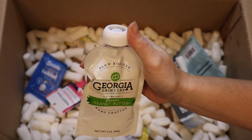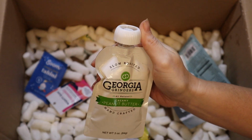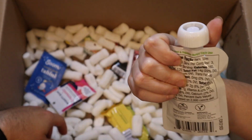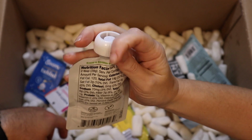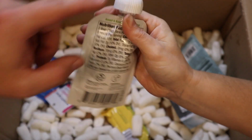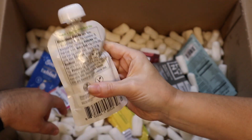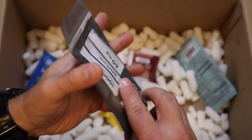Georgia Grinders. Some creamy peanut butter. Ooh. It's handcrafted and slow roasted. Contact me for voiceover work. I've never done voiceover work. A little, looks like a kid's, it does. Exactly what I thought, like kids' applesauce. So, yeah, there you go. A little peanut butter. I'm interested by this packaging.